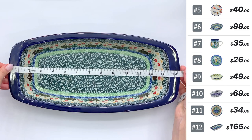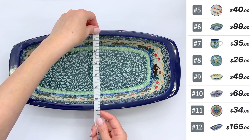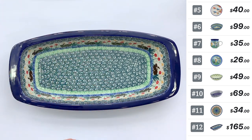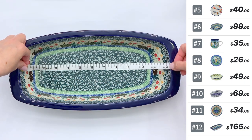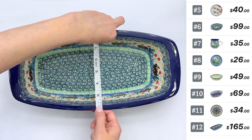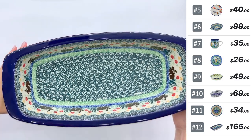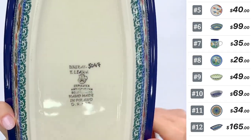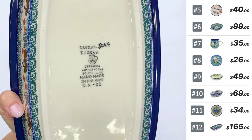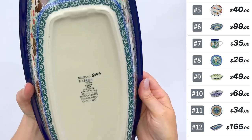It is pretty long, 14 inches and a half long, that's the handle to handle measurement, 6 inches and 3/4 wide, 2 inches and a half deep. And then the useful space, the baking space, 12 inches and 1/4 long, and then 5 1/2 wide. This lovely pattern with the chocolate bunny, it was designed by Miss Teresa Liana. That's her name at the bottom. And the piece is handmade and hand painted in Bolesławiec, Poland by Ceramika Artystyczna.